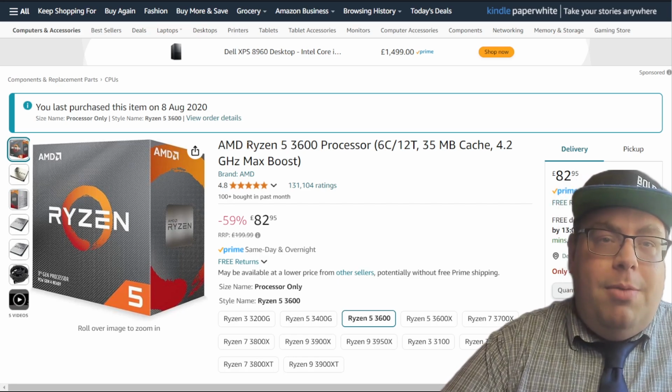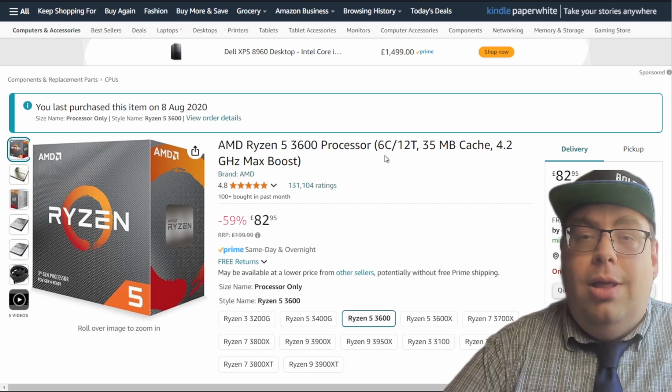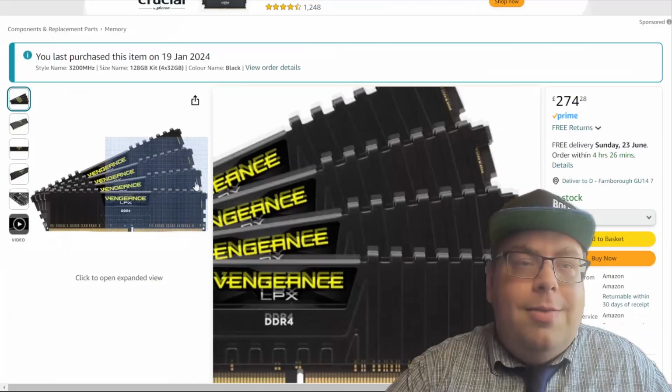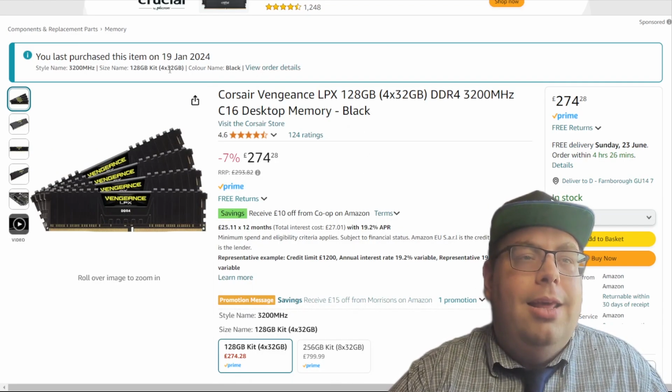I am a bit of a Ryzen fanboy, I guess. I do prefer it to Intel. Although I've had Intel computers and they've worked absolutely fine, so I think this is just a personal thing. So for some reason I've got a stupid amount of RAM, which I bought more recently.